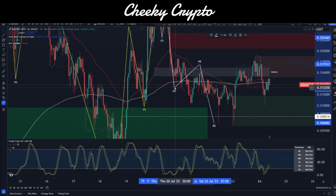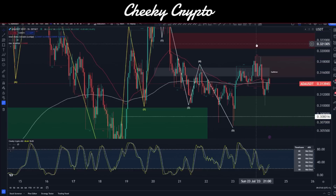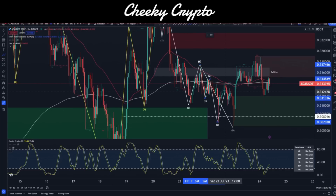here, and actually that is our wave 3. That's our wave 4, and then down here is our wave 5, and in which case then you get the expansion, and it would look like this: 1, 2, 3, up for 4, down to 5.